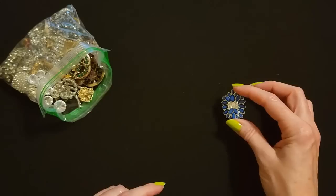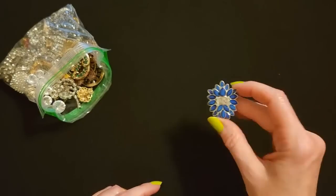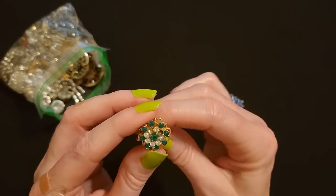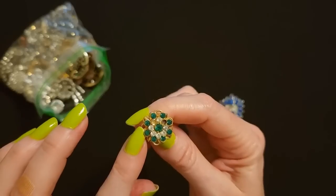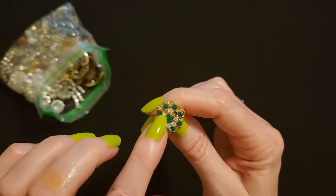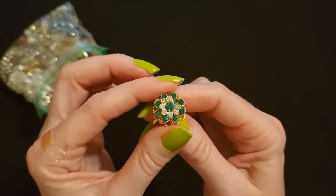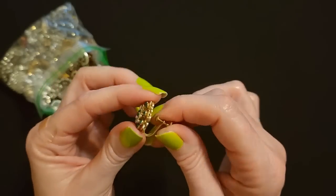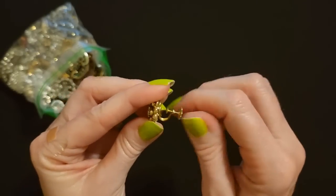That is so pretty. I hope the other one's in here. I really like that. Oh, and we have another earring. Now these are not going to be perfect pieces. Some of it, like I say, is scrap. This one is missing a couple of rhinestones, these small ones that go around. But I love the green and the little clear ones for this gold screw back earring.